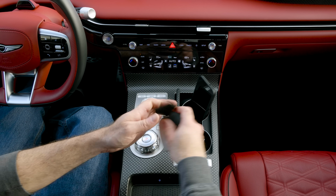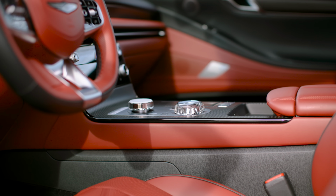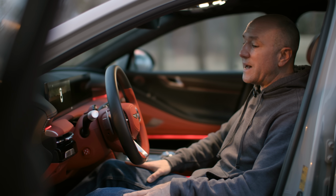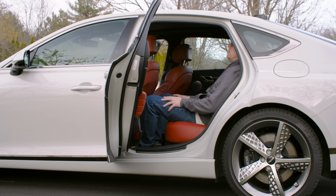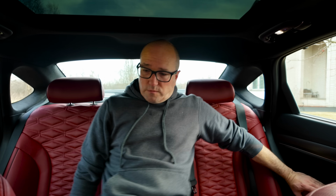There's some other things about this car. It is super, super silent. I'm going to get into the audio testing here in a minute, but it is a very, very quiet cabin. When you get in the back seats, they are remarkably comfortable. The rear legroom isn't as amazing as you would think a long wheelbase sedan would be like this, but it is just tremendous back there. You know, you don't want for anything more.